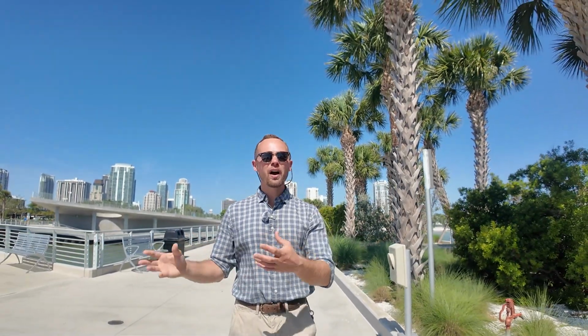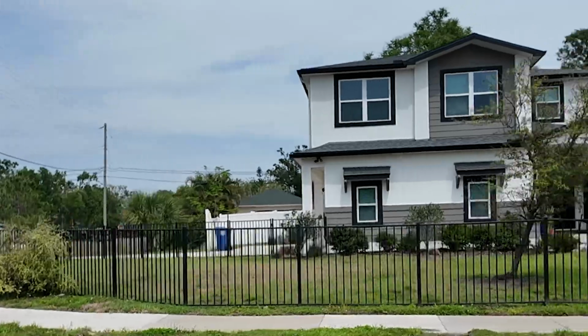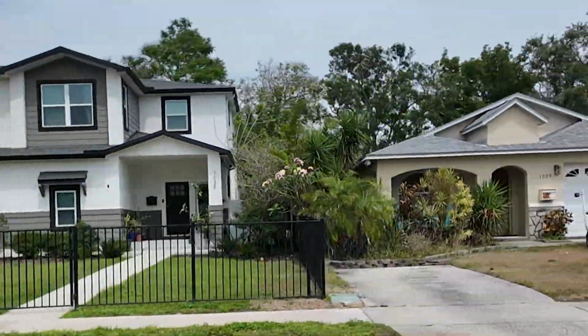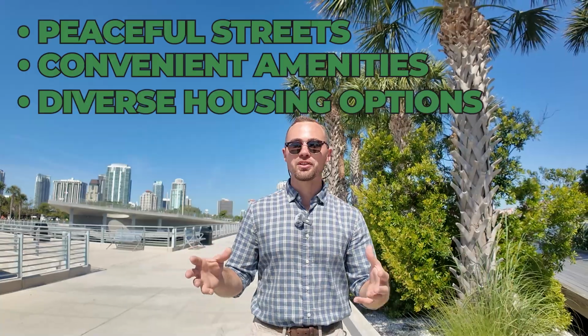The neighborhood offers a walkable environment with easy access to highways and other major stores to run errands, grab a coffee, or whatever else you might need. The neighborhood is really well known for its quiet streets and nearby green spaces like Brooker Creek Park. With a mix of single-family homes, North Kenwood really has a charming, slower-paced atmosphere that appeals to a ton of people. Education is also really convenient here with nearby schools. So whether it's the peaceful streets, convenient amenities, or diverse housing options, North Kenwood is absolutely a neighborhood worth considering in 2025.